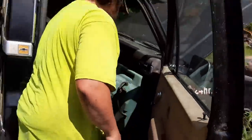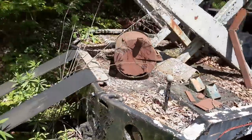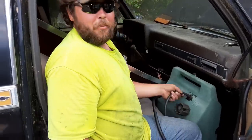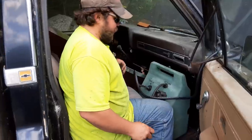Rigging up his redneck fuel system. Absolutely. Hooking up our temporary fuel system, try and get this old girl to go home with us.